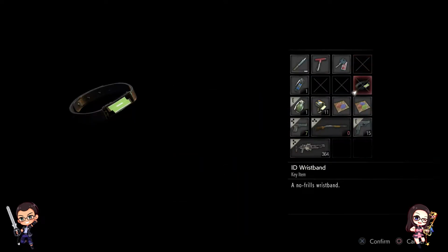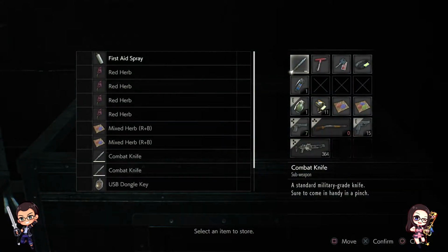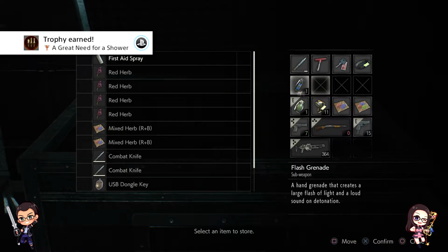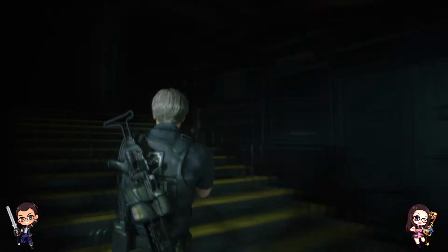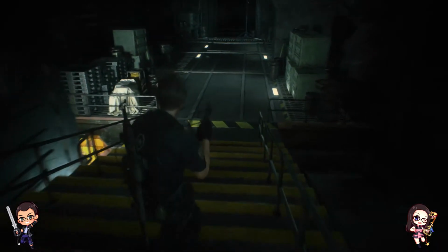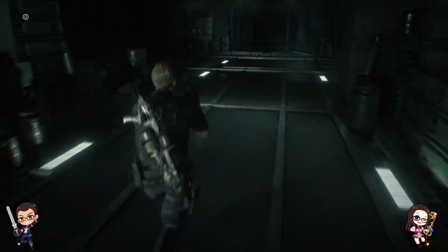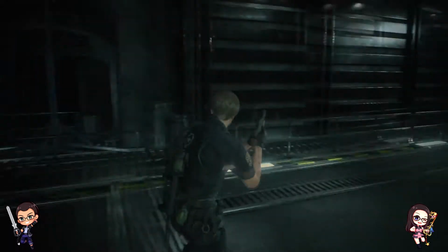ID wristband. Oh, great. More things to equip. All right, first off, look around. Oh, right there. Well, yeah, no kidding. There's honestly nothing there I want to give up. All right, let's say everything's already searched here. Let's continue. Okay, making sure everything actually is searched here. Apparently it is.